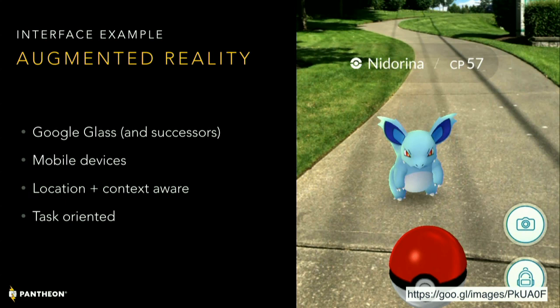Augmented reality. How many have heard of this concept, augmented reality? Does anybody recognize what this is? All right, so if you see me, I play Pokemon Go. I started because of two reasons. One, I have children that got me into it. But then also, I think it's a really interesting example.